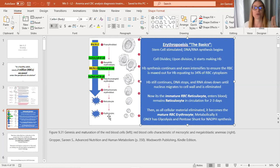And the only two metabolically active pathways that remain in the mature erythrocyte are going to be glycolysis, because remember, that's the only way the cell has any ATP being made, and that's dependent on glucose uptake for glycolysis generation of ATP to keep itself powering. And then the other glucose uptake pathway, which is your pentose shunt, and the very important molecule, you need to know this, is NADPH.